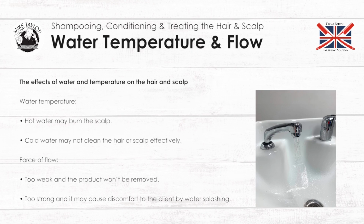Water temperature. It's really important to ensure that the water temperature is right for the client, so it's always best to ask them if the temperature's okay at the beginning. Some clients will be able to handle hotter water, and some may prefer the water slightly cooler. Just remember that hot water may burn the scalp, so ensure that it doesn't start being too hot. But cold water may not clean the hair and scalp effectively, so it is important to get the water temperature right for the client.